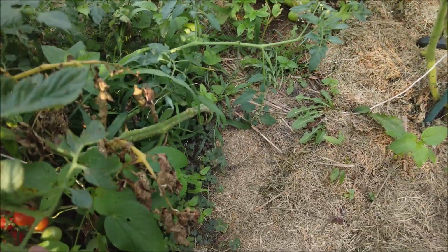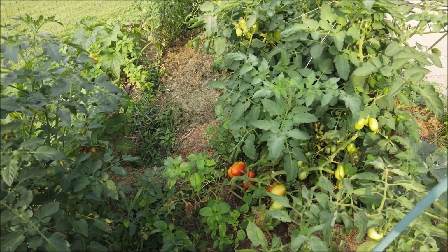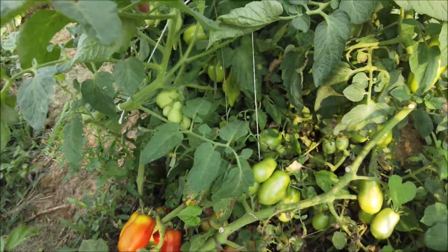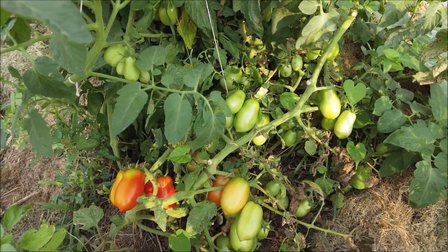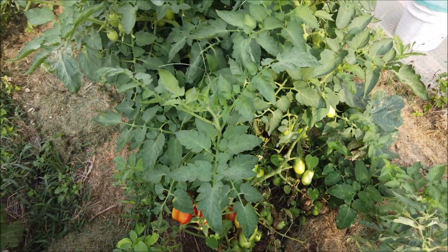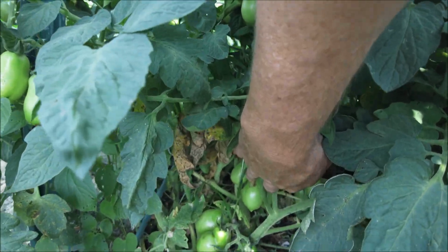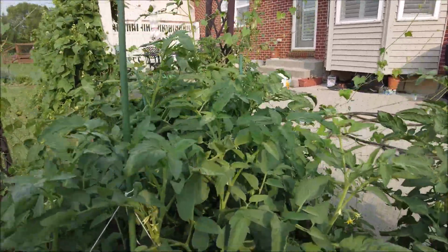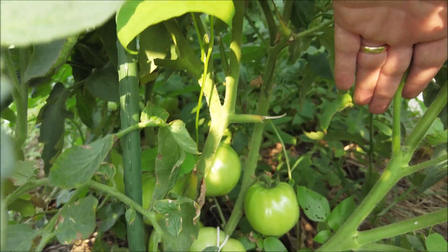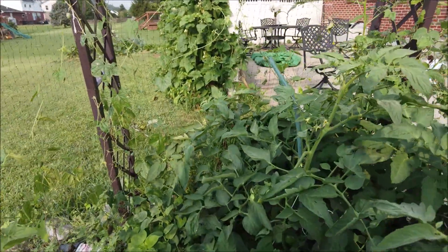Anyway, got a cherry tomato volunteer here. More paste tomatoes. So many paste tomatoes, but it does look like I got blight or something. I might lose this entire crop. That's depressing. Well, I need to pick off what I have. I grew way too many paste. These are all paste tomatoes. I don't know why I didn't grow more of these beefsteaks. This is what I really want. That's what I like. Look at those. Those aren't doing bad. That plant's actually doing really well.